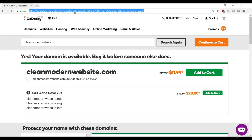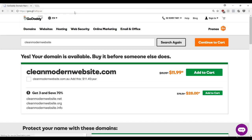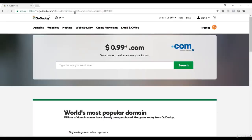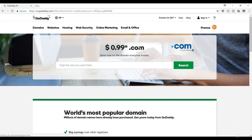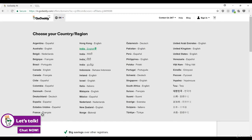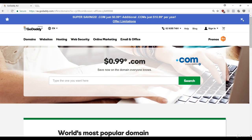So I'm going to assume that you've clicked that link, and then once you do that, you hit here, and look at that, you're going to get .com for 99 cents. Now, sometimes the links get a bit confused and they think you might be from another country. Just simply select your own country. Look at that, easy, done.